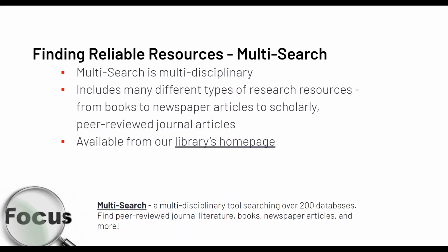So as I mentioned already, MultiSearch is multidisciplinary. So that means it covers a broad range of topics. It contains about 200 of our databases. So you can search 200 of our resources with one search engine. It includes many different types of research resources. So if you need a book citation, or maybe you want to look at newspaper articles, all of that is available in our MultiSearch, including that top tier of scientific information, the peer-reviewed journal article.